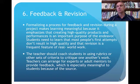Feedback and revision. This is very important. You need to set up through your rubric system by allowing students to give other students feedback on what they're doing, and even you could give feedback to those students. Allow them to revise it and do it over again and over again. What you're going to end up doing by giving them a chance to do revisions throughout is that you're going to end up with a better product at the end, because during these revisions you'll be able to lead them in the directions you want them to go.